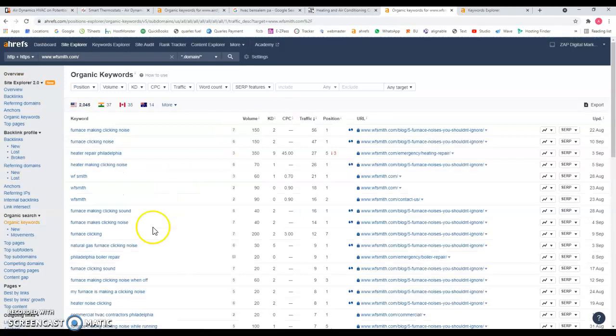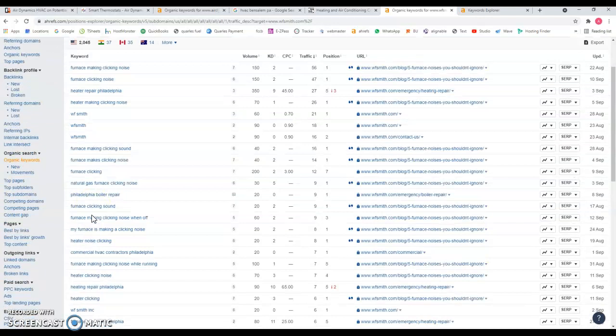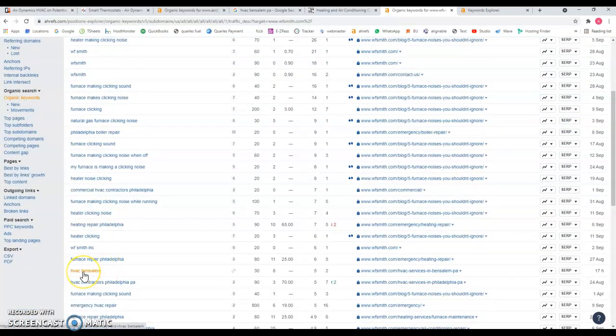If we look at the organic keywords they're being found for, for example, this one, heater repair, Philadelphia. There's 350 searches a month, and because they're ranking number 5, they're getting 27 visits from these searches straight to their website. And you can see that they're targeting a specific sub-page. So they're getting some attention with that keyword. Let's keep scrolling down. HVAC inside, which is the one that we just saw. And you can see 30 searches a month. They're ranking number 2. It's not updated, but they're getting 5 visits just for this keyword they're targeting.